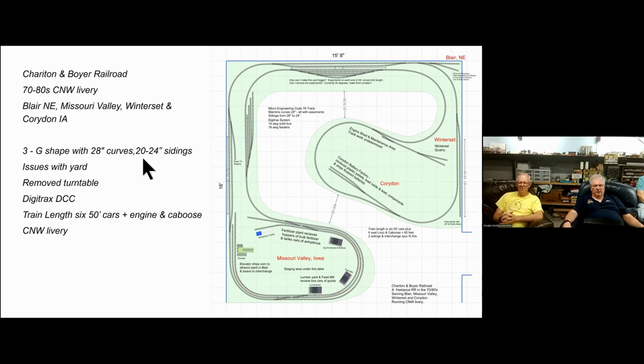Let's see, we've got 20 and 24-inch radiuses on the sidings. Still some concerns about this yard. You weren't quite happy with that design, if I recall correctly. Right, and I wanted longer tracks. He sketched in a yard up here, but coming in with the yard ladders the way it was, this last track here would hardly hold an engine, let alone any cars. And then Blair, Nebraska, up here in the corner, this is where the ethanol plant was going. So as you know, the issues with the yard, as I suggested, removing the turntable.